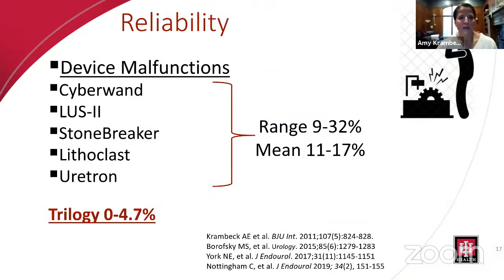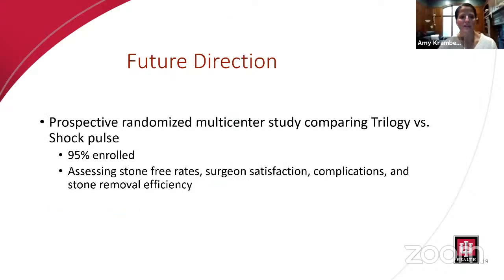When we talk about reliability, I brought up the fact that the Trilogy does not malfunction. When you look at other series that have been published, the device malfunction rates for the CyberWand, LUS2, Stonebreaker, Lithoclast, and Urotron range from 9 to 32% with a mean of 11 to 17%, meaning 11 to 17% of the time you need to stop the case and fix the device because it's not working correctly. For all the published literature on Trilogy, it ranges between 0 to 4.7%. So you're much less likely to have to stop the case.